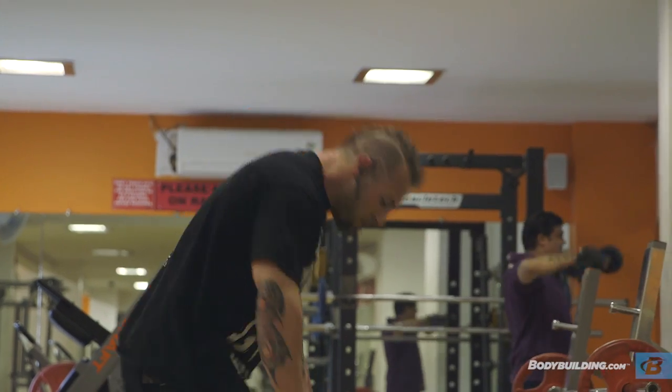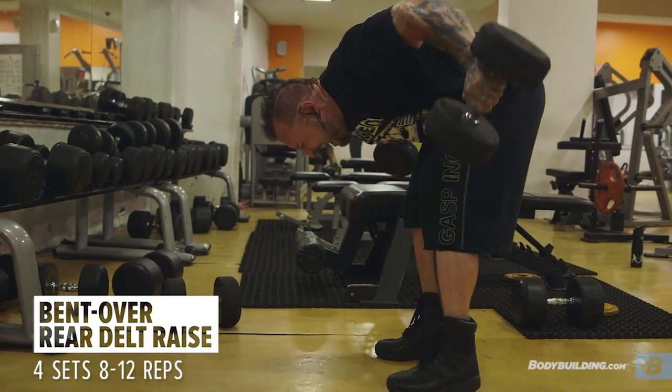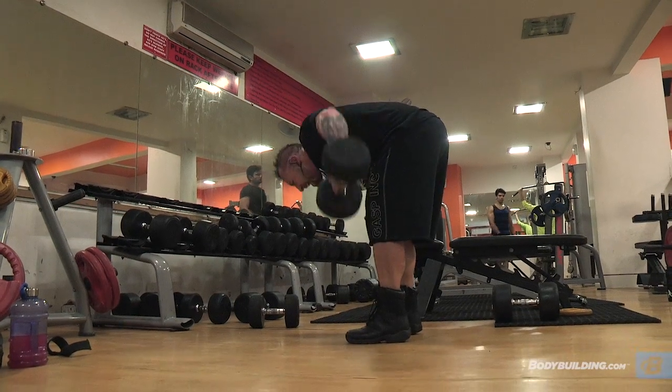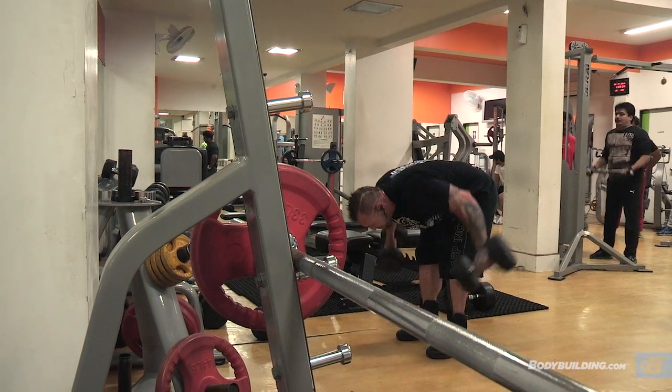Our final exercise for delts was the bent over rear raises. You will notice with the grip, my hands were pronated, you know, my palms were facing behind me as opposed to neutral facing each other. The reason why I do that, and with all the weight on the outside of my hands, is I do believe that it isolates the rear delt that much more.